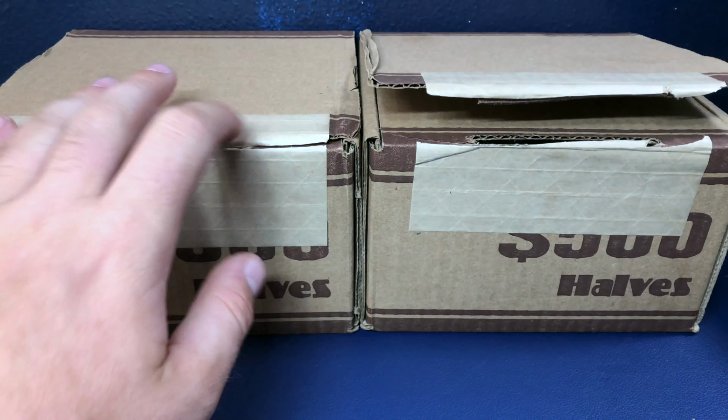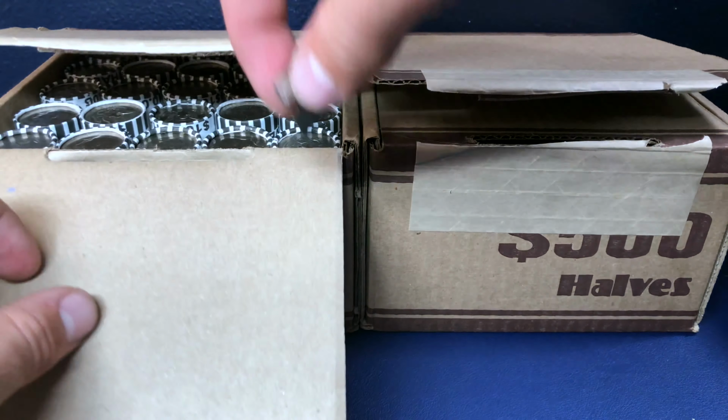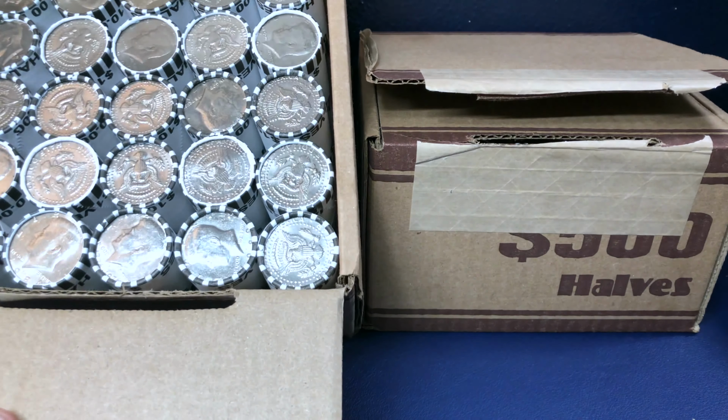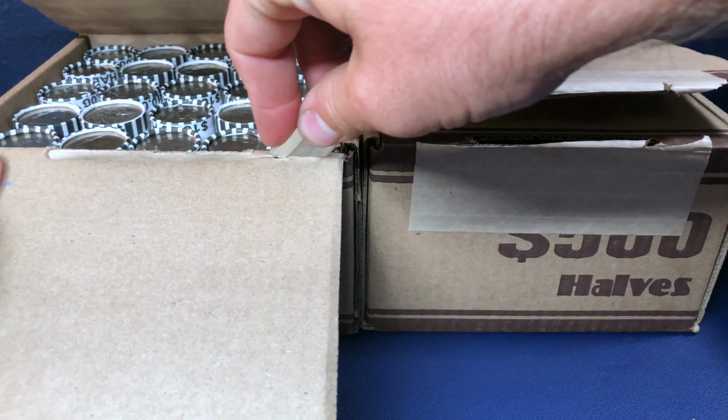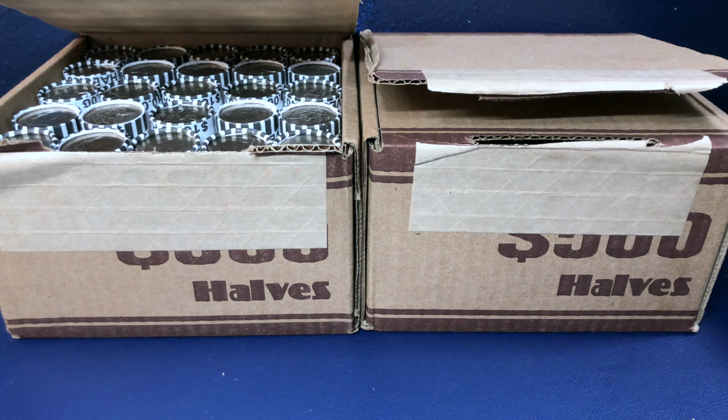I'm gonna start off with this box right here. I did check for enders and I didn't see any because there rarely ever is. So we're just gonna start with the first roll. We're gonna go through, hopefully there's some silver to show you guys. I'll bring you back if I find something.